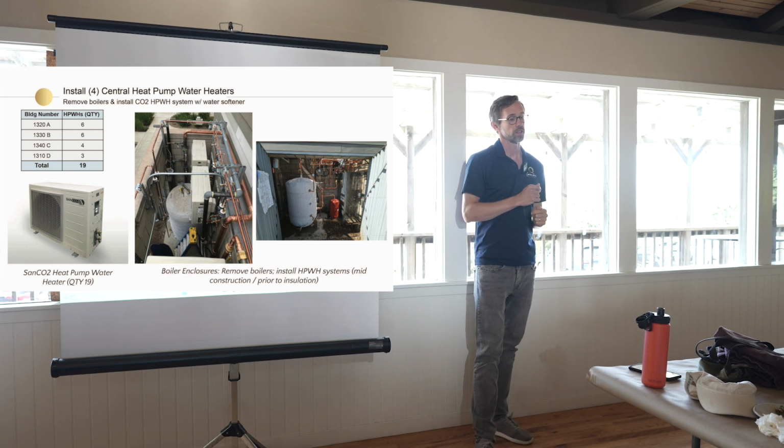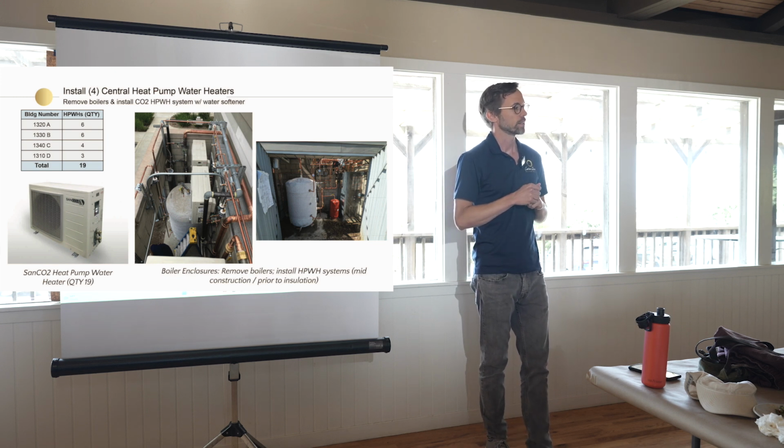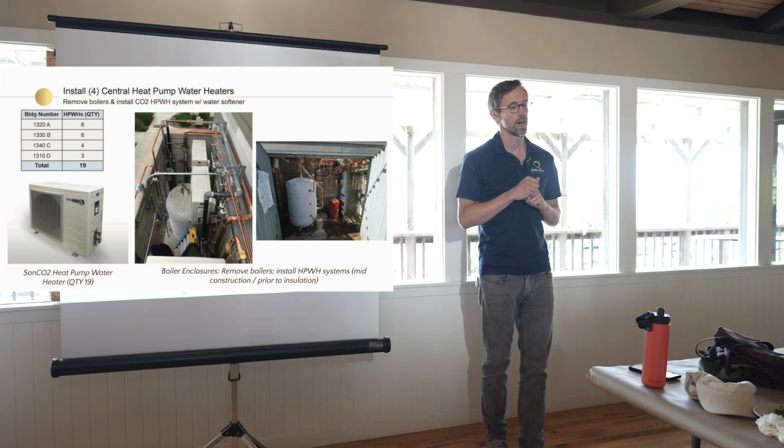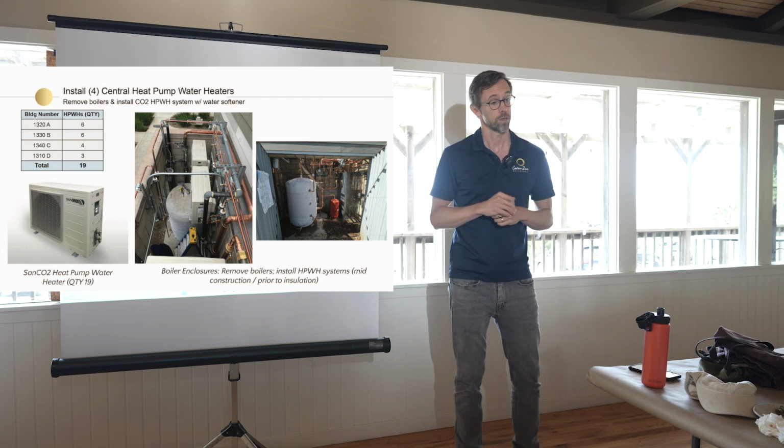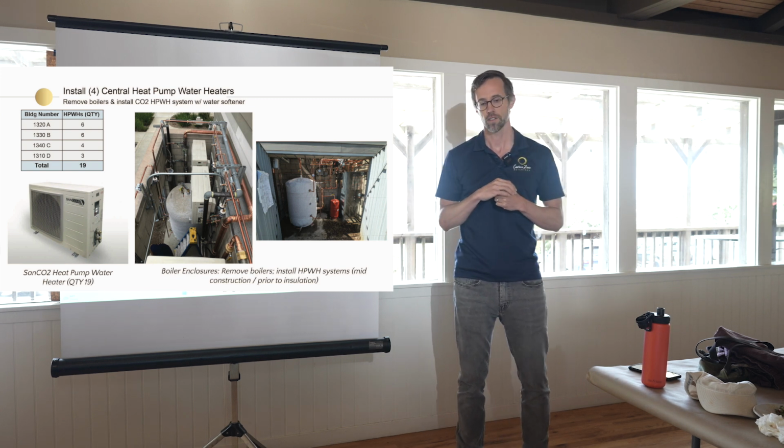And after we installed, we took some measurements on how long it was taking folks to get hot water to their unit, and it's like 2 minutes. That was the same as before it was installed. I mean, we went and did the whole math on it. It's just ridiculous, just so oversized.